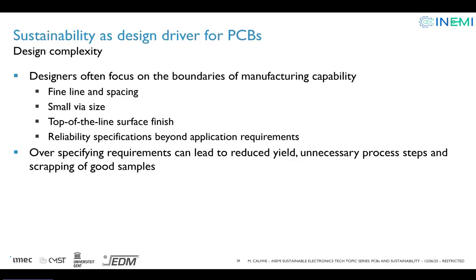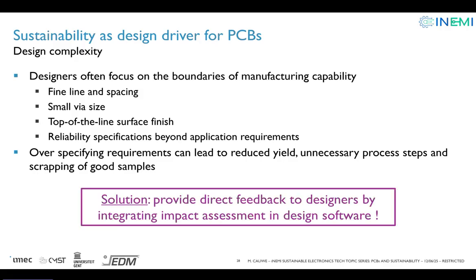What you see typically for designers is they like to design with the smallest features or the smallest via size, using top-of-the-line surface finishing, specifying reliability classes for their PCBs, which in fact are not needed. These lead typically to reduced yield, scrapping of samples, unnecessary process steps. So also here, giving feedback to the designers about the impact of their design choices is very helpful to reduce environmental impact.